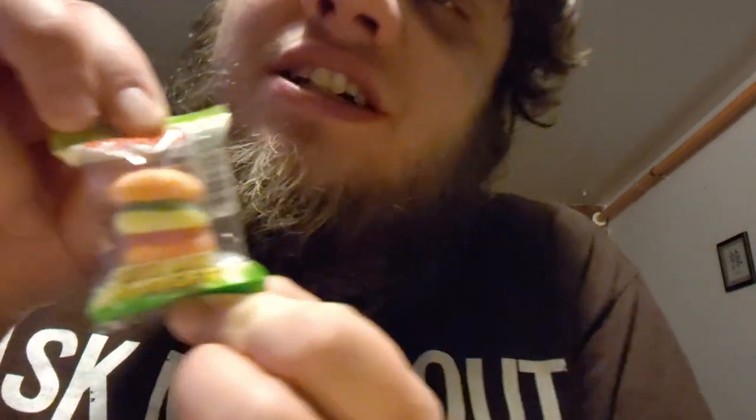Pretty good tasting candy. A little bit sour. Mini pizza slices. Sour pizza slices. A sour mini bottle.